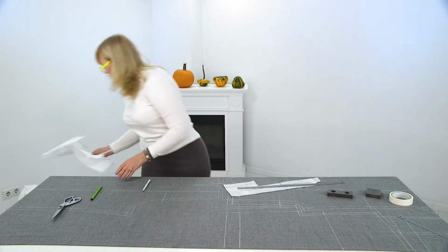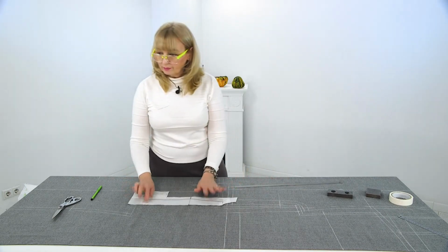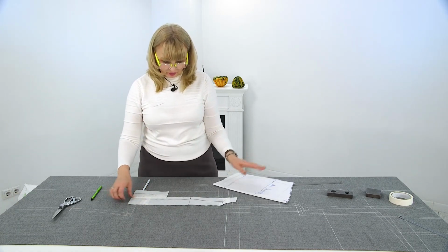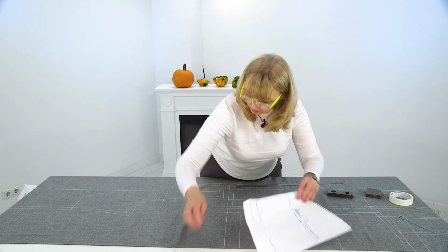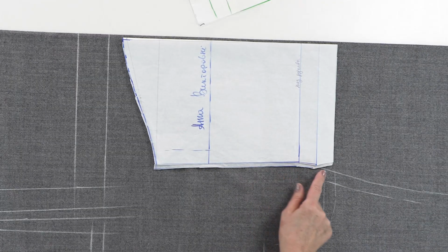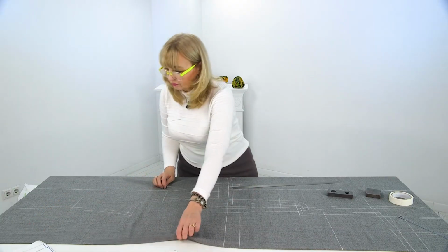The yoke and the center part of the back have already been drawn. We still have a side of the back and 2 sleeves. Let's see what we have left. If we put a sleeve here, it doesn't go right through here. We will not put it here.